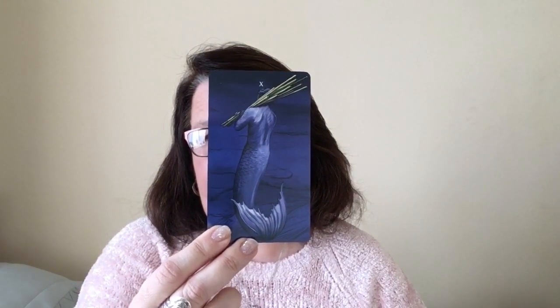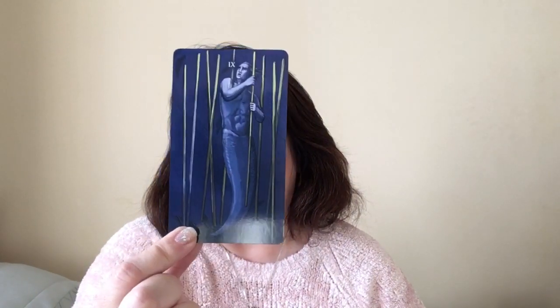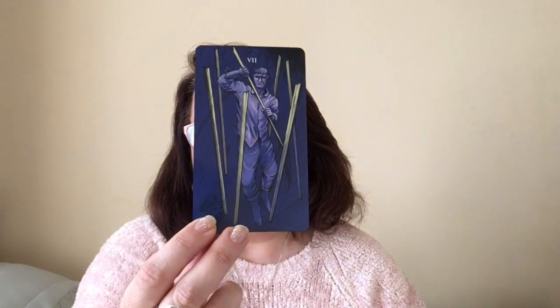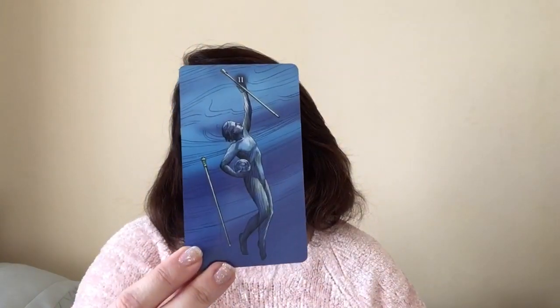The 10 Wands, and you see you've got some of these merfolk, mermen, mermaids. I mean, it's good that they put male mer person in some of them, not just mermaids, but then we do also have these type of figures in it as well. Two of Wands.